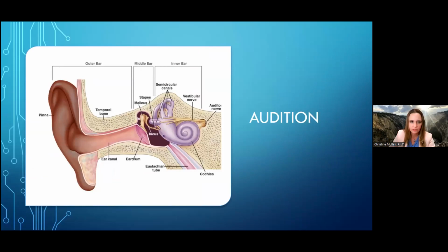All right, so for hearing, the ear is broken down into three different components. So the first is the outer ear that consists of the pinna, as well as the ear canal that comes all the way down to the eardrum. I'm just going to use the laser pointer. Here we are. So we have the pinna going down the ear canal all the way to the eardrum.